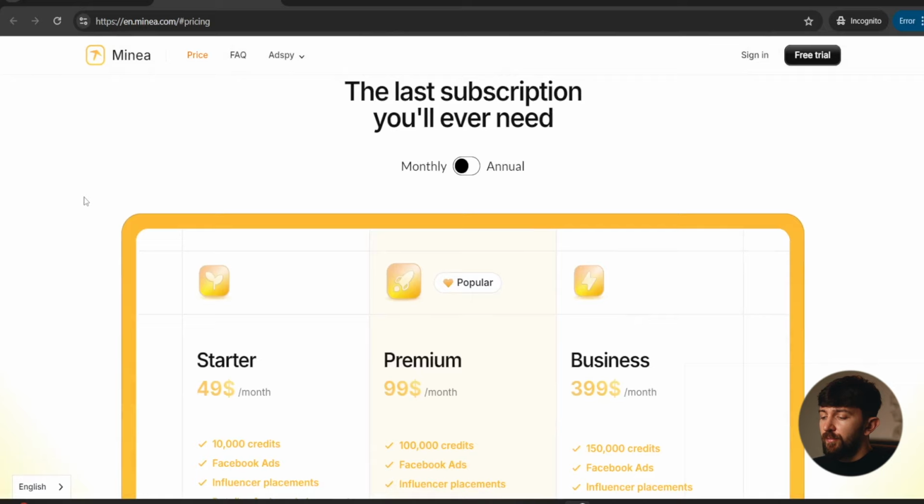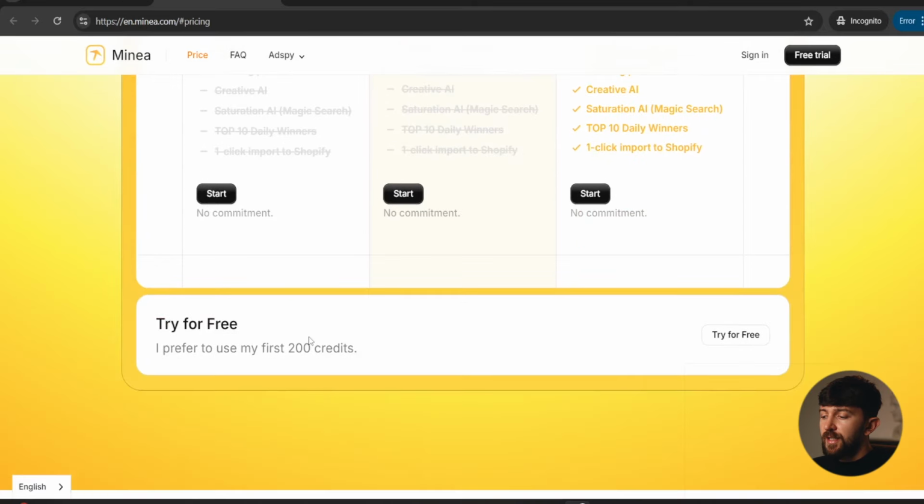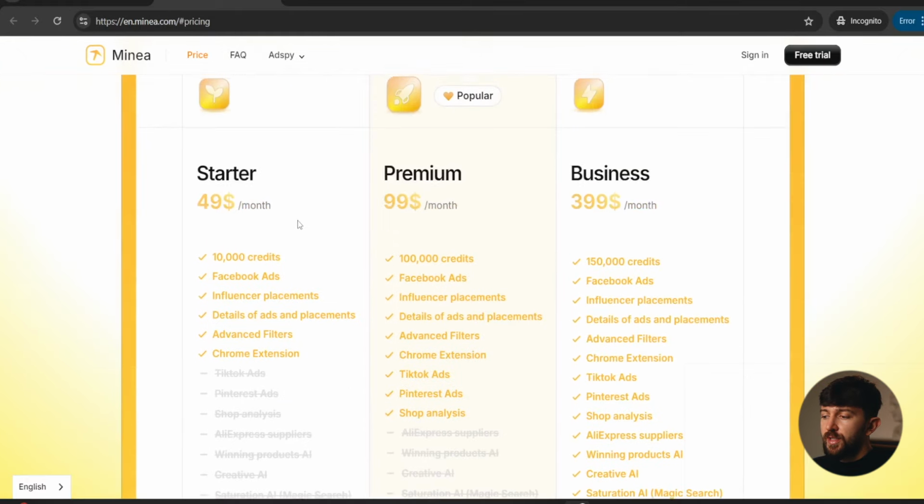Now, if we have a look at the pricing, you can start for completely free. This is, of course, with limited features from Minea. But if you do want to upgrade your plan, it does start at just $49 per month.